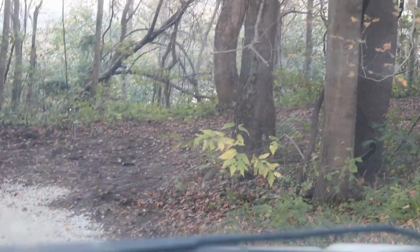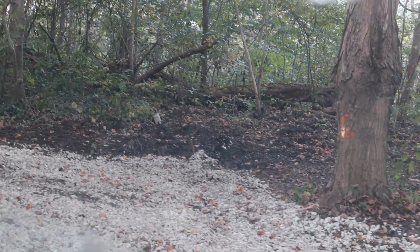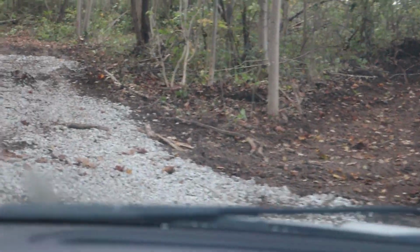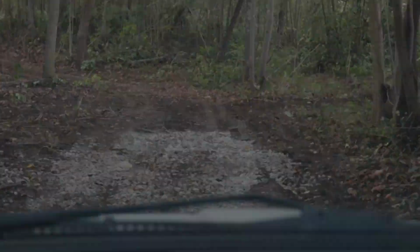So we're going to drive into the driveway. We're going to show you what one load did. So you turn in. We got up to here. As you can see, one load went pretty good. That was a little bit of a trip down our unfinished driveway.